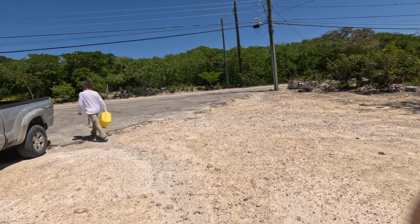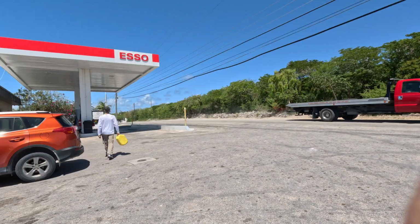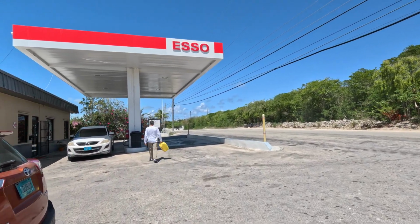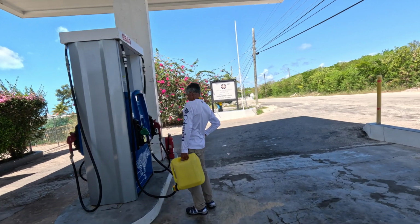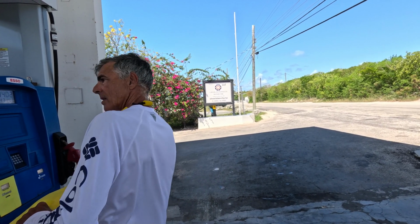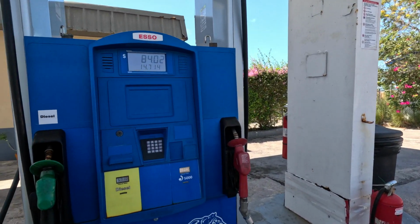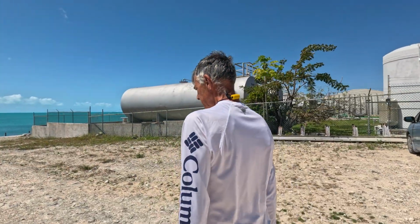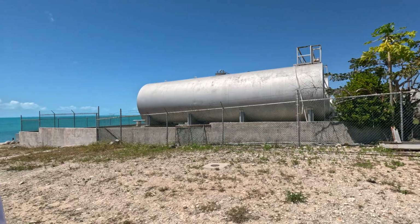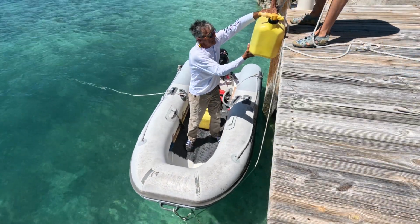It sounds like farm fresh organic eggs around here. We always seem to end up at a gas station. Oh, finally cheaper than gas. Just $5.70. That's cheaper than Nassau. Let's see, another reason to love this place. Boy, look at all those tanks. I think each one of them holds 10,000 gallons. They're marked.